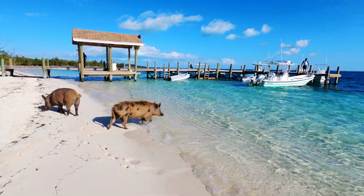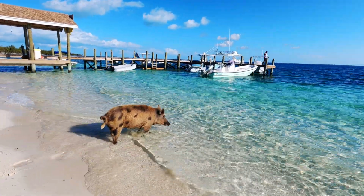I was taking a picture of one of the bigger pigs that was walking out into the water. Unfortunately, the pig was just going into the water to relieve itself. No swimming involved. Example 1 why I don't like the pigs. As I was filming this pig, all of a sudden I felt a push on the back of my leg, and I'm like, what is this? And it turns out that I got bit in my calf by a pig. Number 2 reason why I don't like pigs. It didn't break the skin, but I did have a little bit of bruising there, and it was a little painful for a few days.